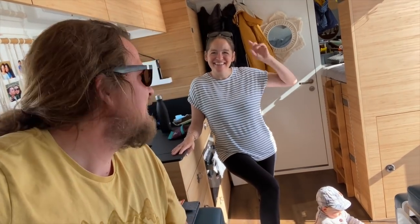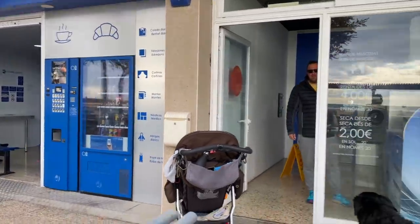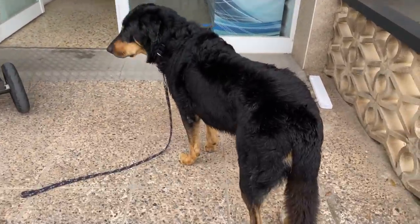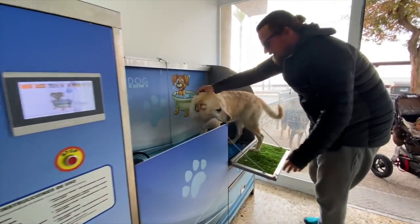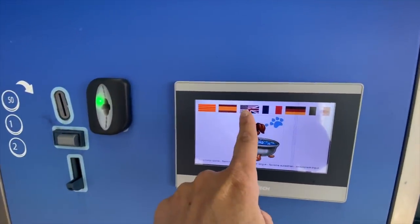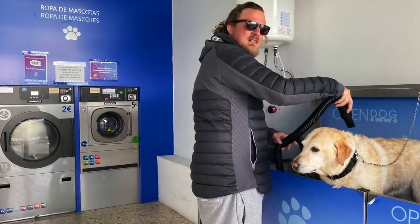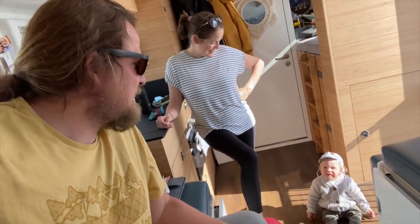Today we thought, before we move on, after a long time, the doggies need a shower, and they told us there's a shower place for doggies. There's a pretty cool spot here where you can clean your pets and give your dog a shower. This is new to us. We usually don't do this, but maybe, why not? You know, try out new things.